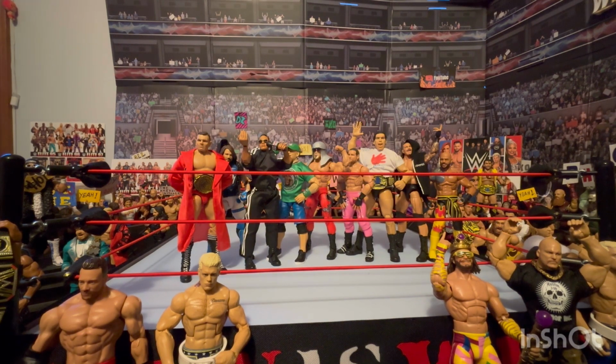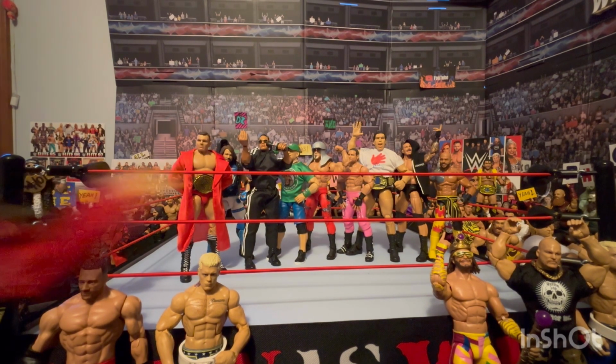This figure came out in 2023, but you had to pre-order it. There was only 1 week to pre-order it, and it was in July of 2022. It came out in June of 2023, pretty much a whole entire year. This is when I finally got it. This figure is so good, and it's the one and only, the American Nightmare, Cody Rhodes Ultimate Edition.